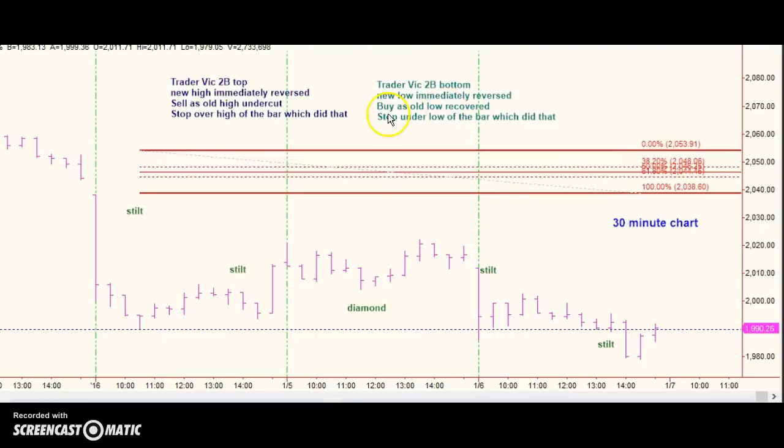It's analogous to the Trader Vic 2B signal. You can recall at the top, if you have a new high, it's reversed immediately that you sell as the old highs are undercut, with a stop over the high of the bar which undercut the old high, which overtook the old high. Same thing works in reverse. At the bottom, you have a low, you undercut the low, you reverse it immediately, you purchase as the old lows are recovered, with a stop under the low of this bar.